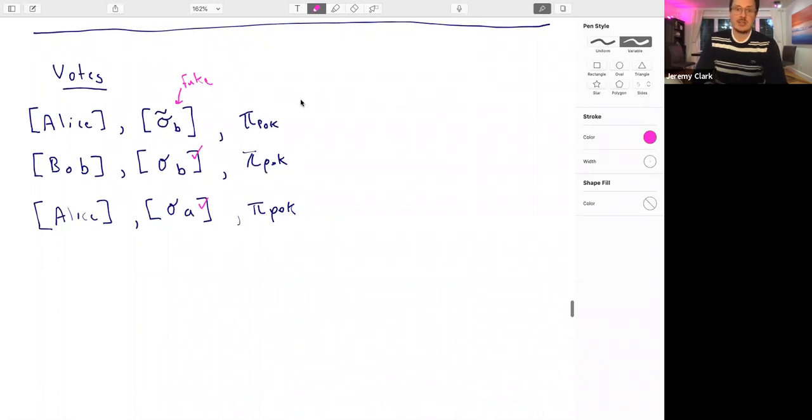So at the tally stage, basically we want to count this vote. We want to count this vote. And we don't want to count this first one. Okay, so we want to filter it out. Now, let's say we do some processing on it or whatever, and we realize that this is fake, and then we want to cross it off the list.